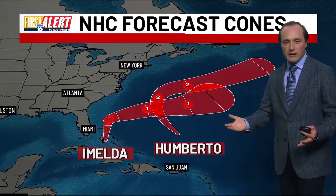The second system, Imelda, actually just formed over here by the Bahamas, moving up the coast of Florida. So we can see it's very disorganized as compared to Umberto, but still packing a punch. It currently has 40-mile-an-hour wind speed.